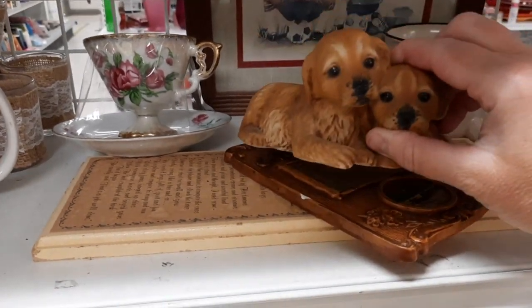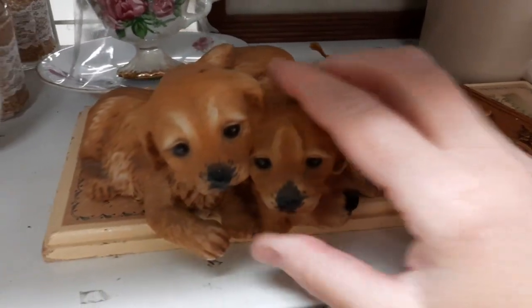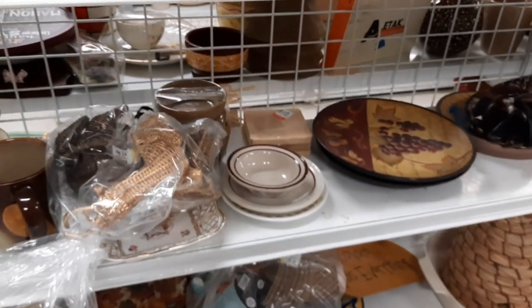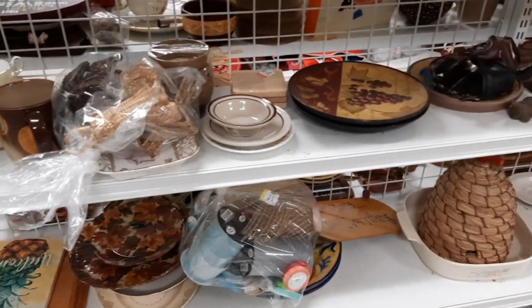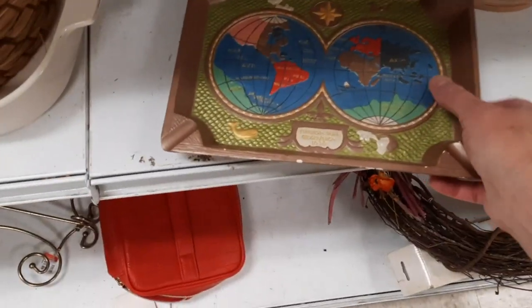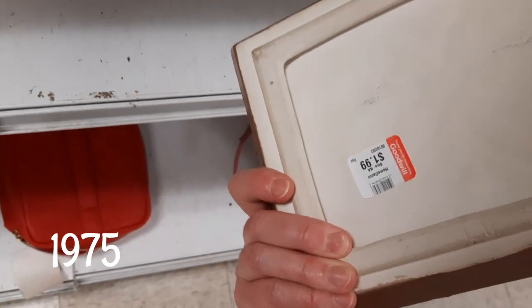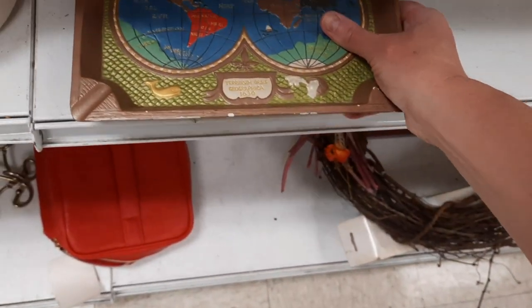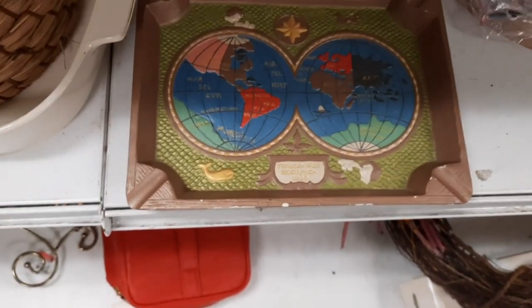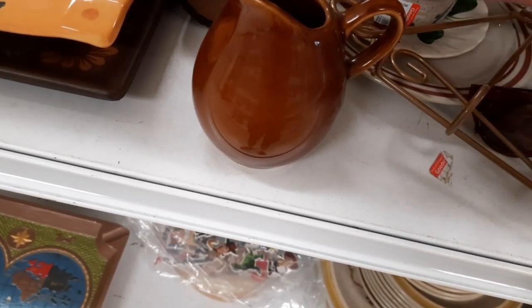The brown section is my favorite area, I think, to look at, because you can get so many different things, figurines and home decor and dishes. So I do like to look at these aisles first. And then down there, see that? That's a giant ashtray, and it was marked 1975, so it is a hobbyist piece. Somebody else came along after me and did take that with them. I thought that was neat. I hadn't seen a map ashtray before.